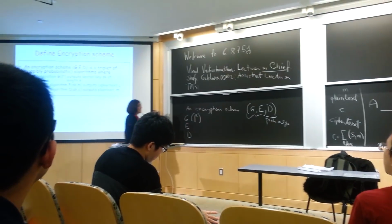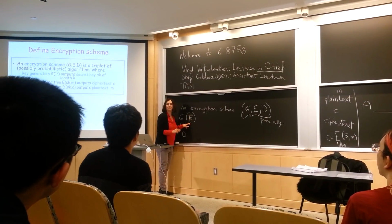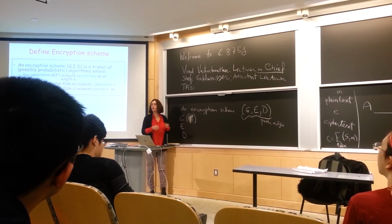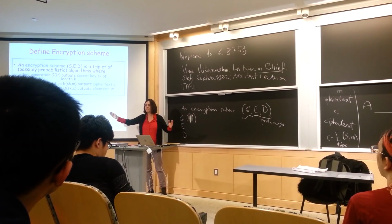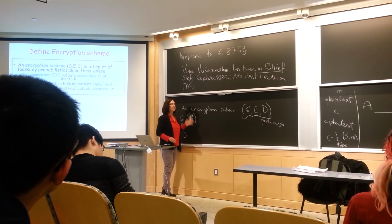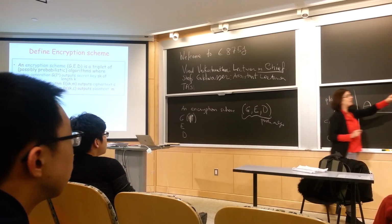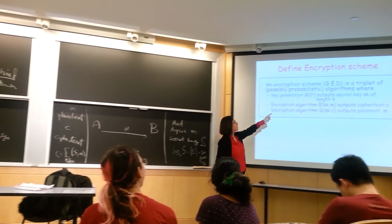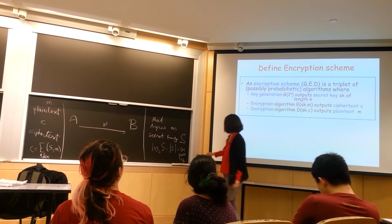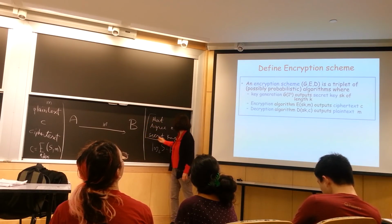So the input has to be at least length k, but if I just gave it k, the input would be what length? Log k. That's why we have this terminology of k unary, so like 1^k. k is the input size, and this algorithm can run in time polynomial in k. Now, what is the purpose of this G? First of all, I'm going to call it a key generation algorithm. The purpose of G is to output the secret key. So in the previous slide, the secret key was S, right? So G is this process where they meet and they agree on the secret key.